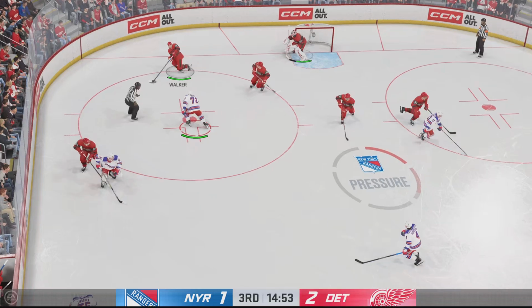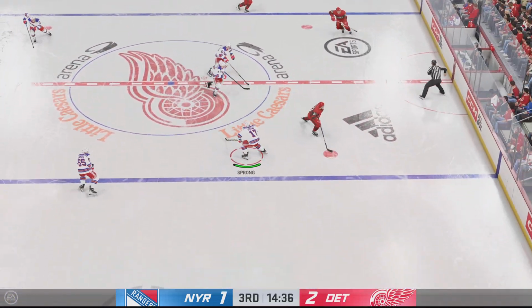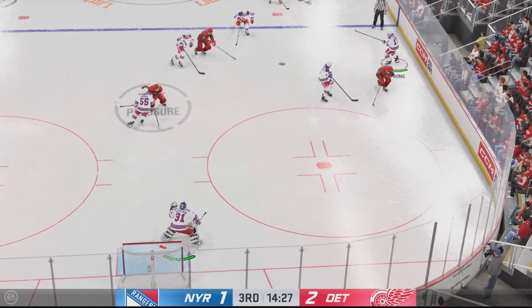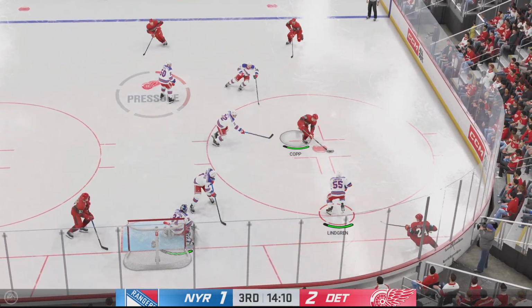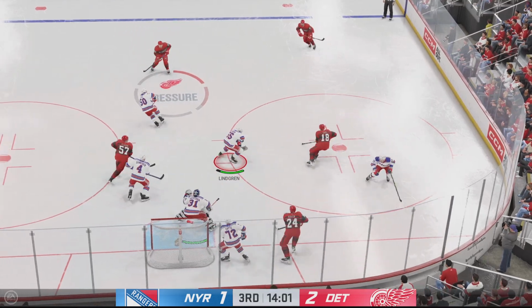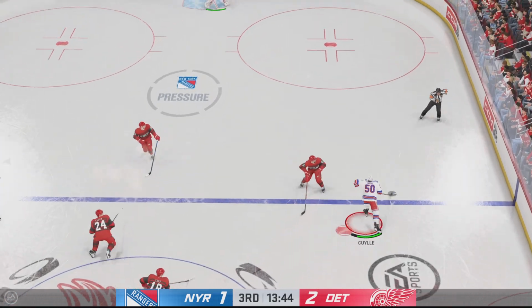The Red Wings win the draw here in their own end. Slides it across to Kopp. Oh, nice use of the boards with the pink pads. And he makes the save. Oh, he's one of the best in the game in terms of that butterfly position. And once he drops, he's so agile to be able to slide across the net.